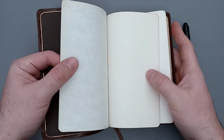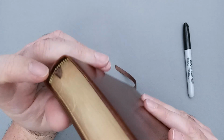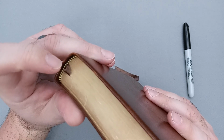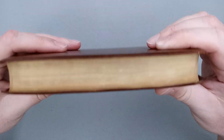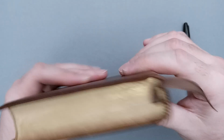All right, let's go ahead and get into it. Oh, wait, nope, I forgot my exterior features. Look at me. All right, so you have some nice, looks like black or very dark brown and yellow head and tail band. And you do have a gold gilt there. I don't know if it's actual gold. It doesn't look like actual gold, but it's nicely done either way.